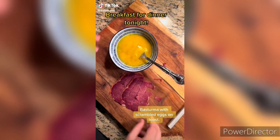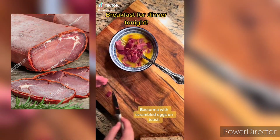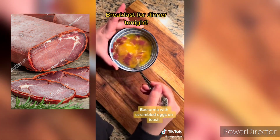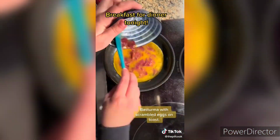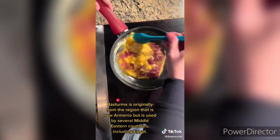Lastly, in this Egyptian ride, we have egg with pastima. Pastima or Basturma is a highly seasoned, air-dried cured beef that is found in the cuisines of Turkey, Armenia, Lebanon, Egypt, Greece, Iraq, and North Macedonia.